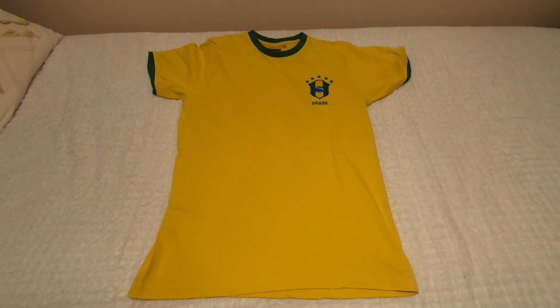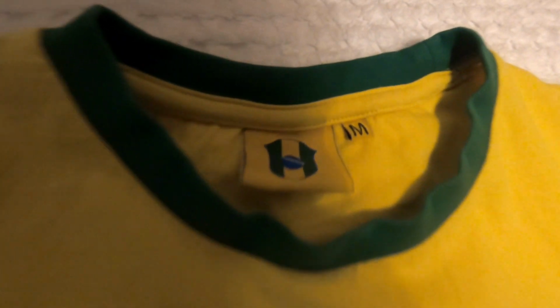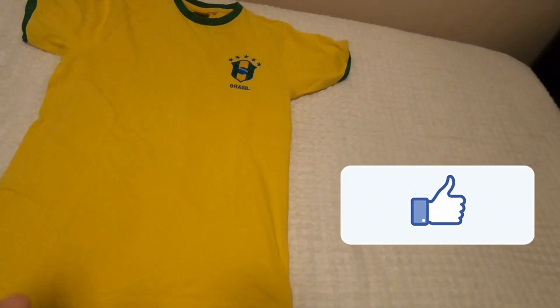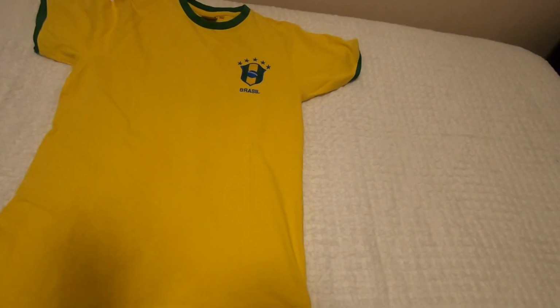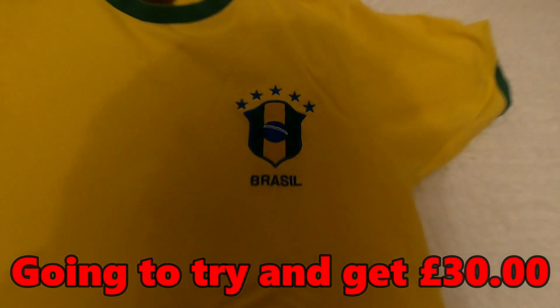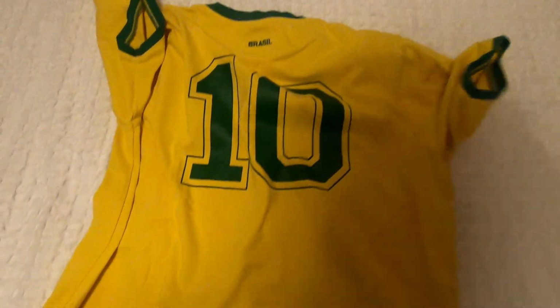Here is a Brazil top. It's got number 10 on the back. It's a medium. I've done a fair amount of research. I can't see anyone like this online. I'm gonna shoot for around £30 on this Brazil football shirt. I'll turn it over. Oh, it's got number 10 on it.